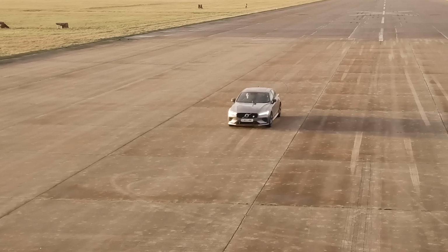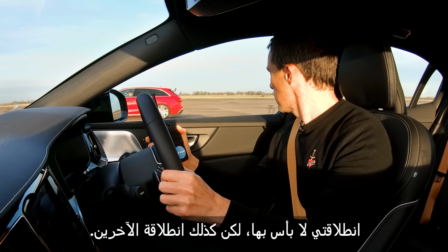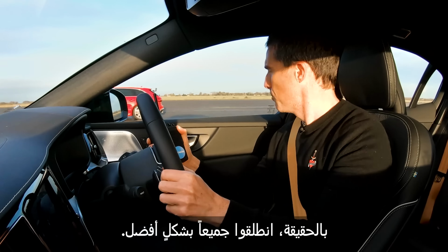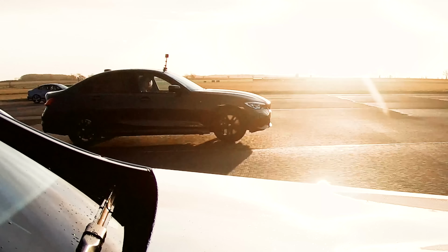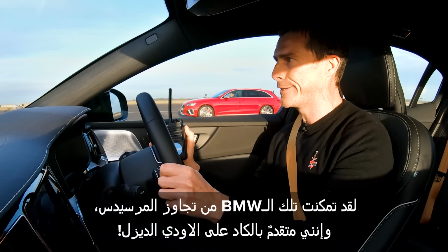Let's give this another go. See if this Volvo will stay in bloody gear. Here we go. Stay. 3, 2, 1, go. Oh, pulled all right, but so did everyone else. In fact, everyone pulled better. Now it's changing up automatically. I'm going to take the Audi though. Here we go. It's neck and neck with that BMW. And then, no, not anymore. That BMW has beaten the Mercedes, and I'm just ahead of the diesel Audi.